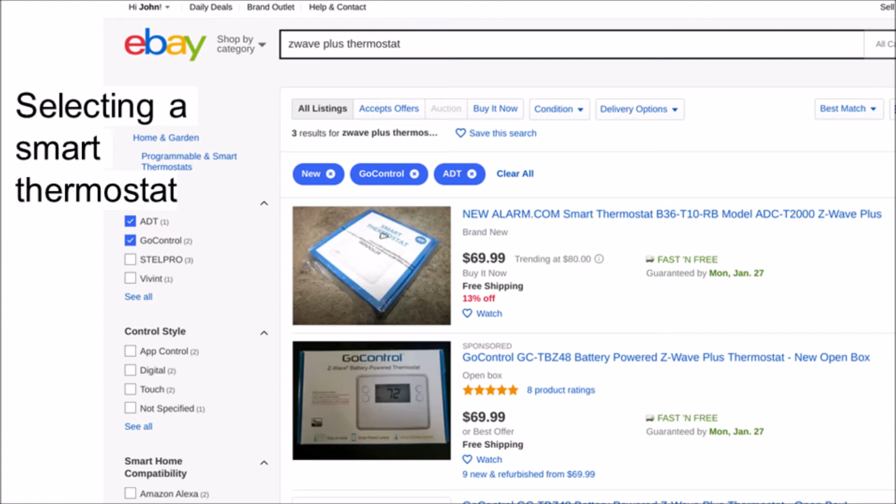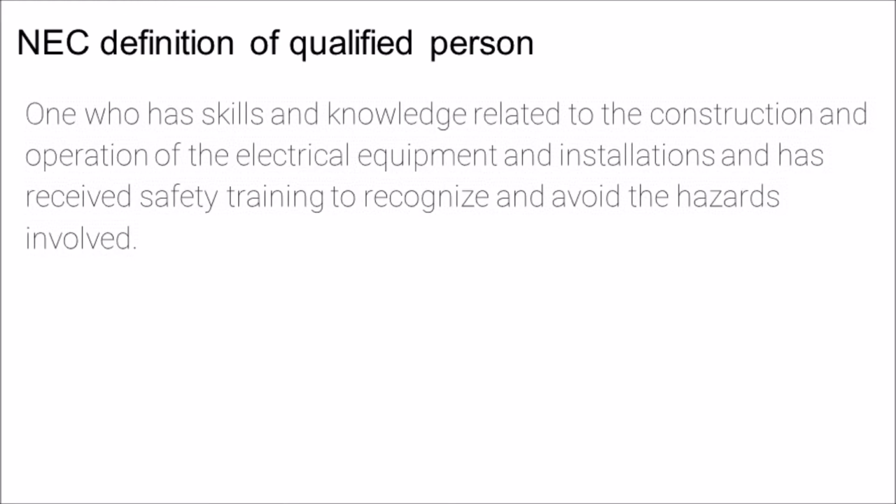non-programmable Honeywell. Now, remember that the National Electric Code defines a qualified person as one who has the skills and knowledge related to construction and operation of electrical equipment and installations, and has received safety training to recognize and avoid hazards involved. So if you are a solar installer and you think you can simply take the thermostat off the wall, you might be surprised to know that it could short out a fuse in the air handler so that the fan will not turn on after you install the new thermostat. This kind of thing is avoided by doing things safely, like powering down the equipment that you are working on before servicing it.